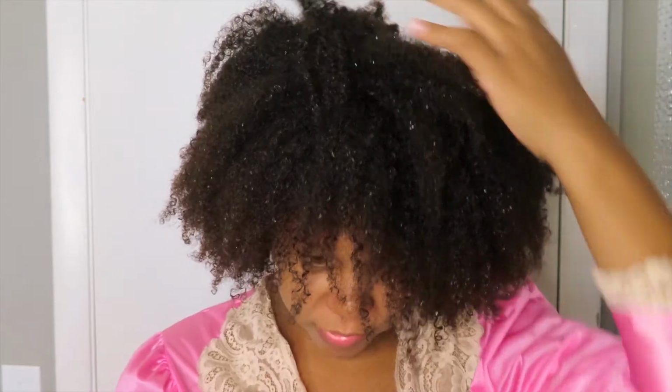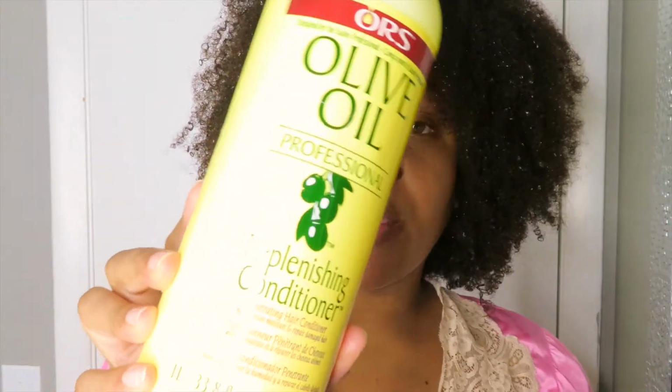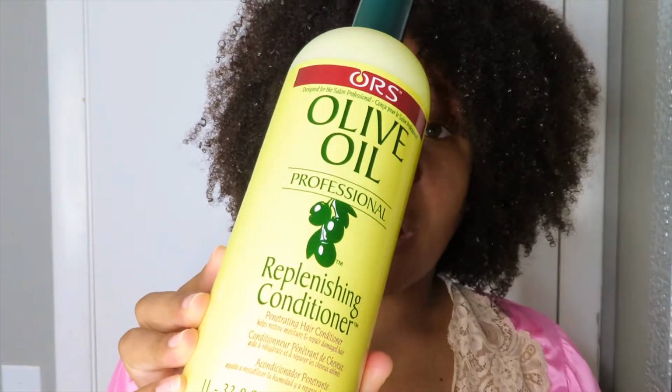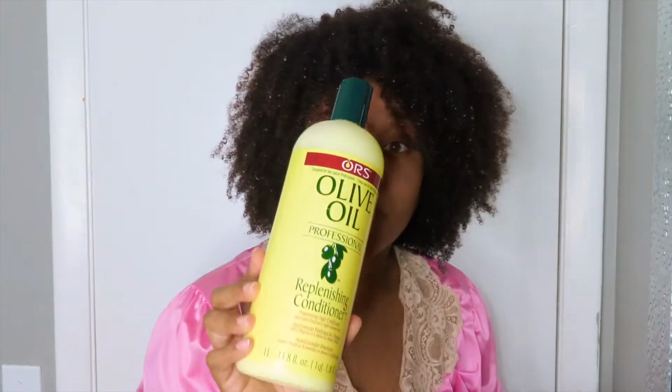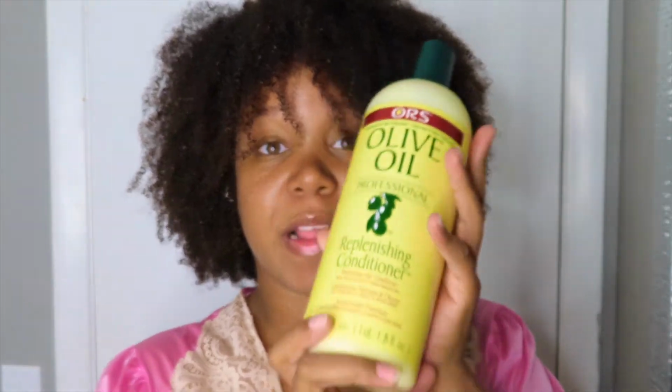I took my braids out and then I parted my hair into 4 sections. And then I put this product in my hair, on my scalp, on the roots, on the ends, just everywhere. I completely coated my hair with this. And this is the ORS Olive Oil Professional Replenishing Conditioner. For those of you who don't know, this is the conditioner that used to come in those little packets in the relaxer kits for organic root stimulators. So I had to get my hands on this big bottle.